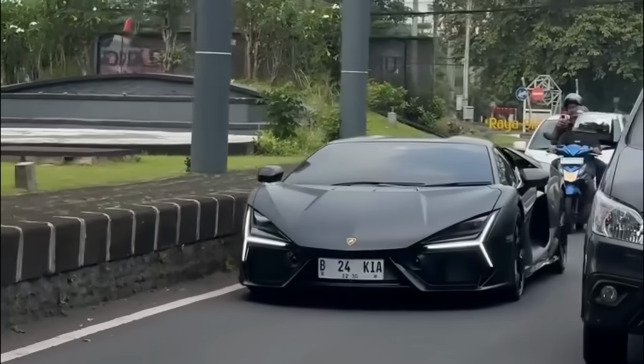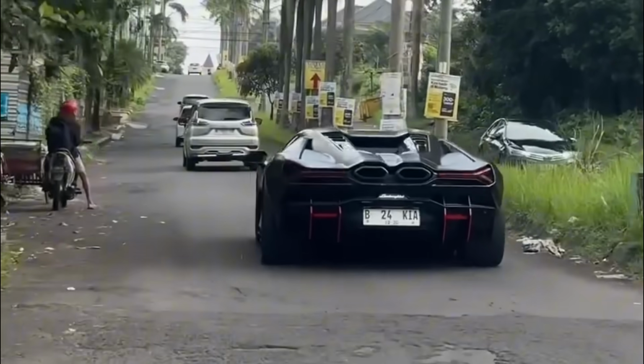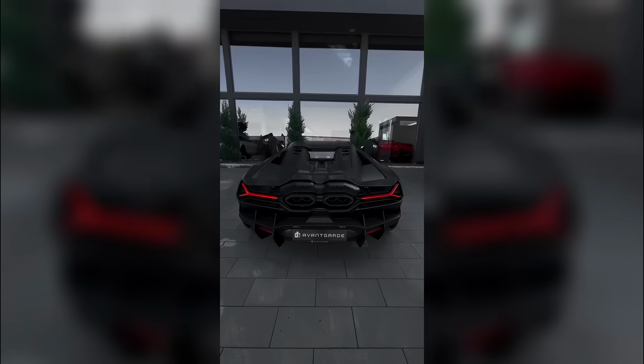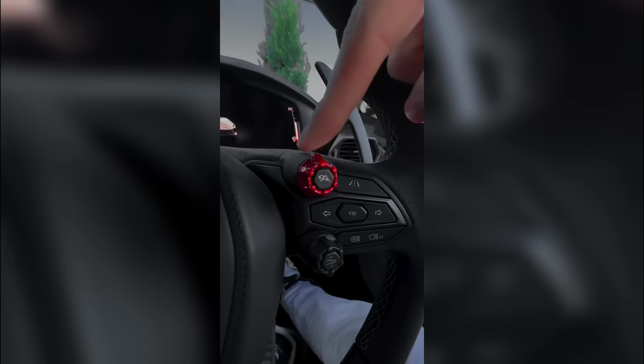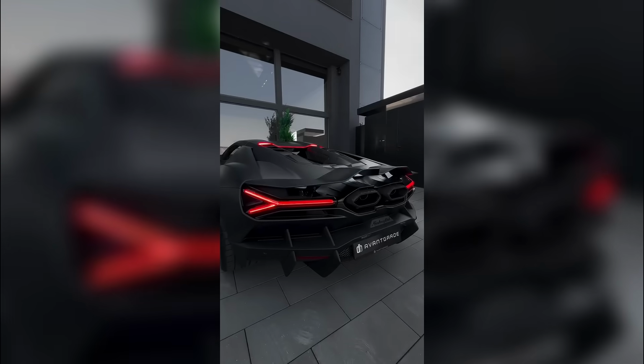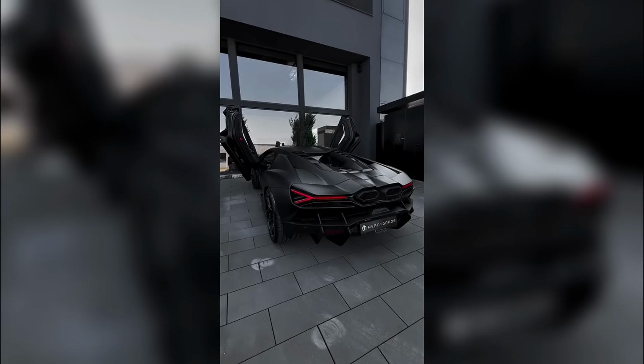And above all of them, the few-offs, the limited series with names like Sian, Countach, and Centenario, cars priced from $2 million upward and sold before the public has even seen them. Those are the numbers on the window. Almost nobody pays exactly them because personalization is where Lamborghini quietly prints money.